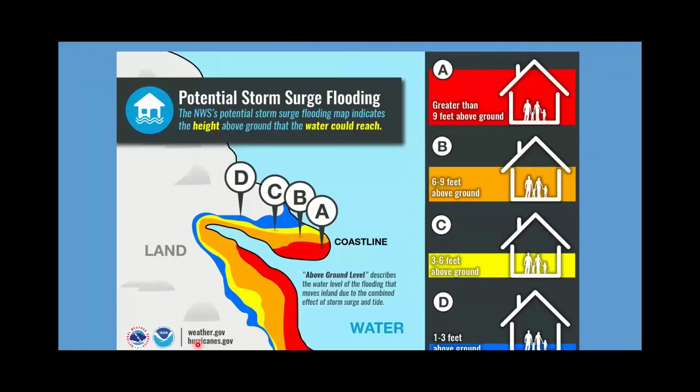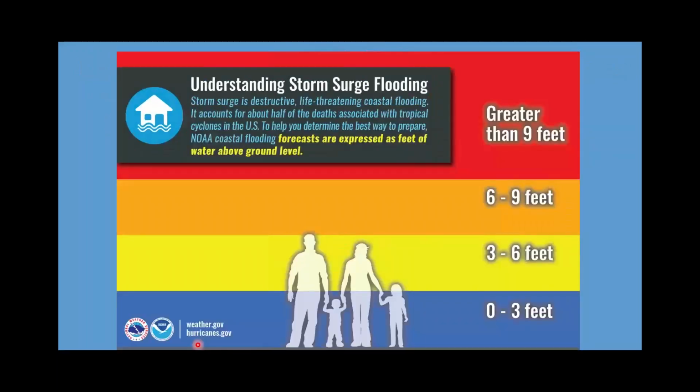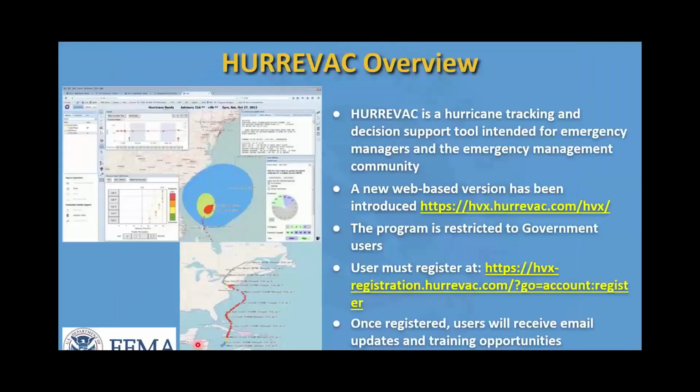Kurt covered the potential storm surge flooding pretty well, so I'm going to move ahead. Barry showed this graphic about the heights of the storm already. So HURVAC, which some of you may be familiar with, it's kind of transitioned. First of all, it's a hurricane tracking and decision support tool, basically geared toward the emergency management community, or you all. There's now a web-based version, and you can see the link there, and we can also provide that later if you're interested. You just have to register and sign up. There's actually a lot of improvements since they went to that web-based version, and I don't believe it's even available as a standalone desktop application anymore.